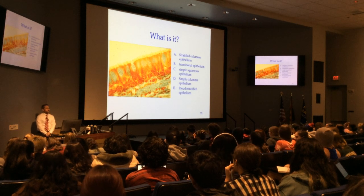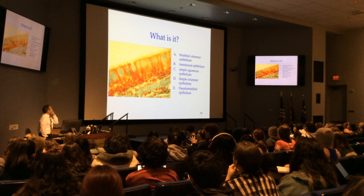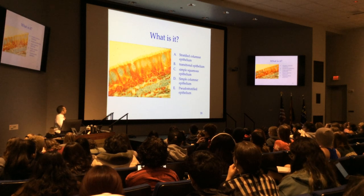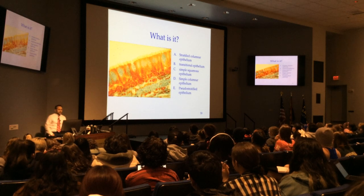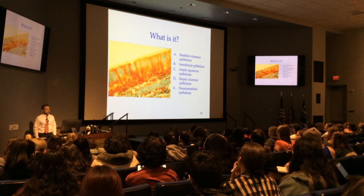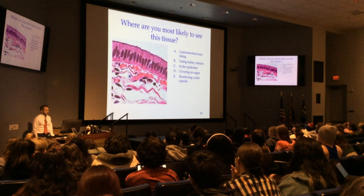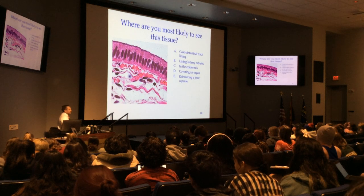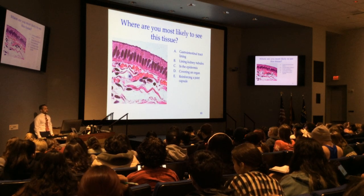What about this one? What's a feature you could focus on that's clearly unique? The cilia. Well done. So which one is ciliated always? Pseudostratified epithelium. Very good. Cilia on this one? Nope, no cilia.